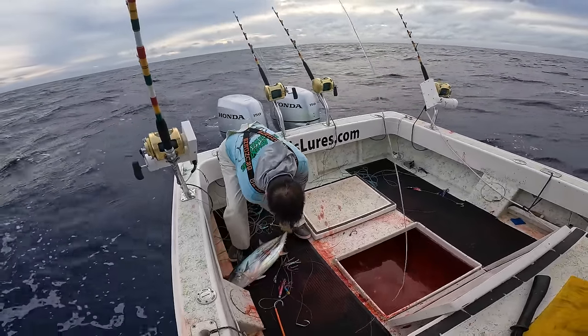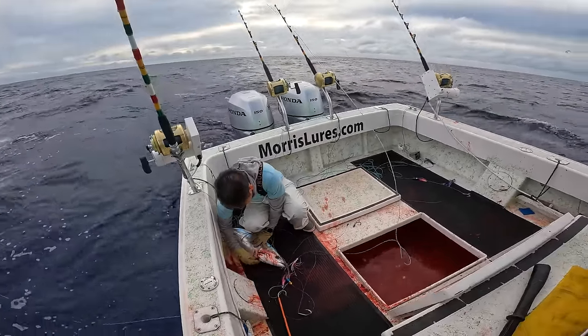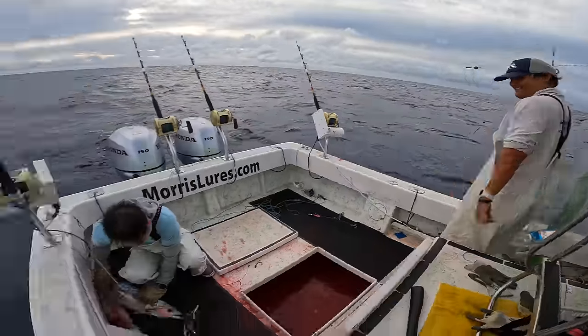Yep, that's almost a 200-pound pass. A 150-pound pass, right? At least, yeah. Yep, a 150-pound pass on our first pass of the year. Tell you what, you gotta love that.